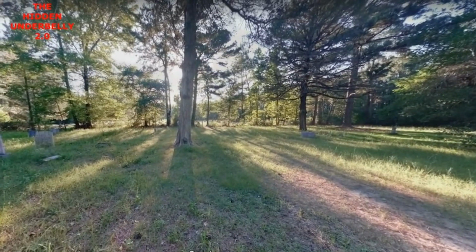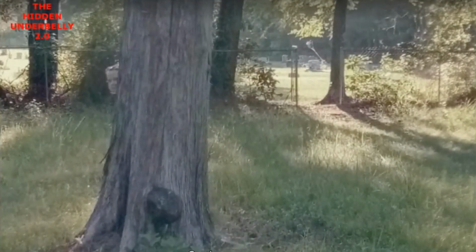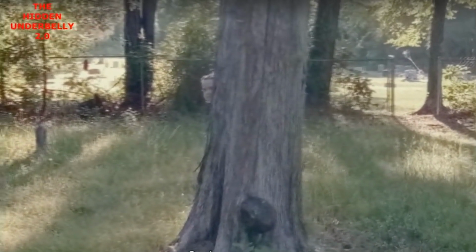Ghost Girl refers to the image taken at Martha Chapel Cemetery in Texas. In the panoramic shot, what can be seen is a little girl behind a tree. Some people first originally thought that it was just a knot in the tree, but if you zoom in closer, you can clearly see the distinctive facial features of a little girl. Oh, that looks horrific.